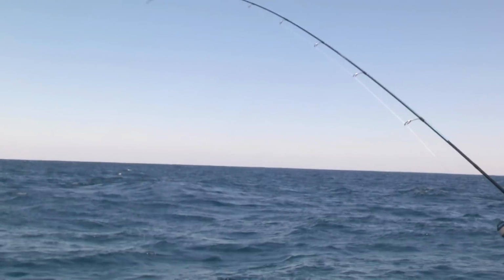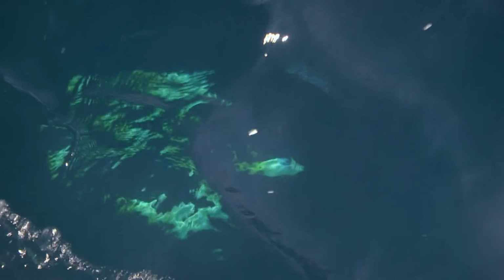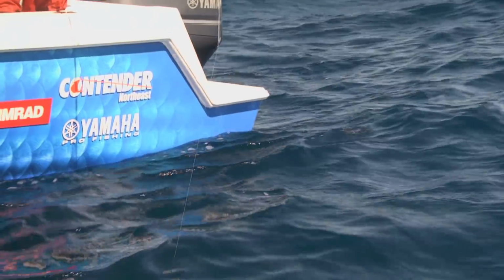So this is a single hook with a squid on it. Did this have any weight on it? Yeah, we had a small egg sinker to get it down. Oh, I'm going to bring him over to you.